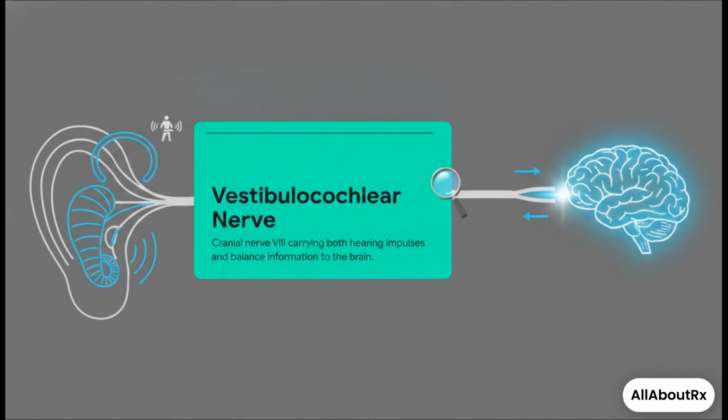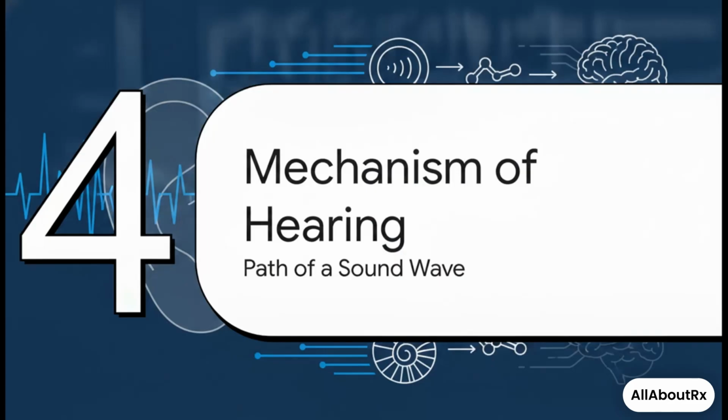Once the organ of Corti creates those nerve impulses and the semicircular canals track our balance, all of that processed data is shipped directly to the brain. It travels via cranial nerve 8, the vestibulocochlear nerve. This single critical nerve brilliantly handles both hearing impulses from the cochlear part and balance information from the vestibular part. It functions as one heavily integrated, high-speed cable to the brain. Which brings us to part four, the mechanism of hearing, path of a sound wave.